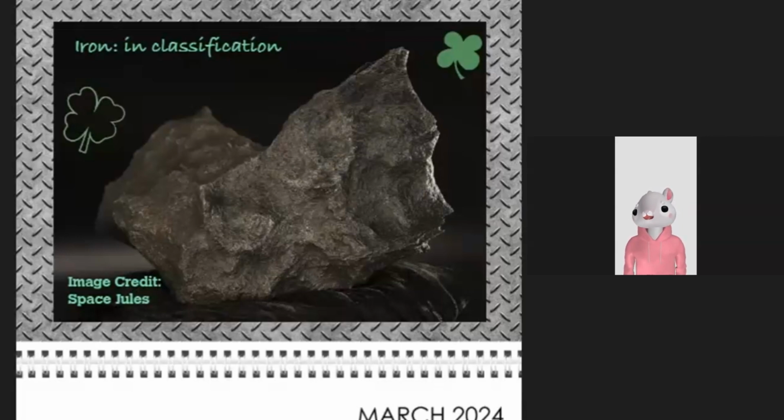Look at this. March is represented. This is our only unclassified, but it is in classification. I'm not exactly sure what flavor of iron it is, but it's a 4 kilogram. I'm not sure where it's from, but I'm going to guess Northwest Africa. But I'm going to turn it over to Jules, who is going to do some live show and tell of this beautiful piece.